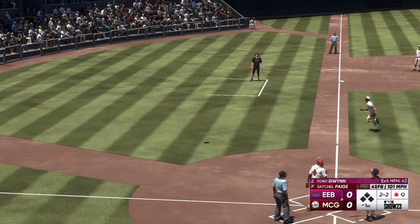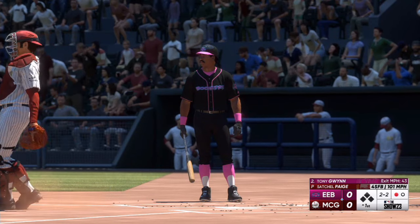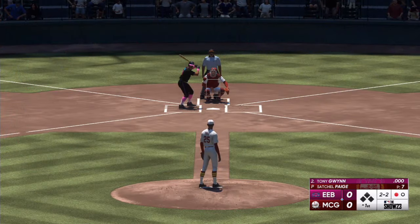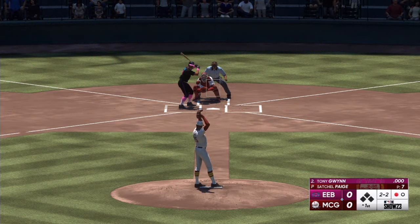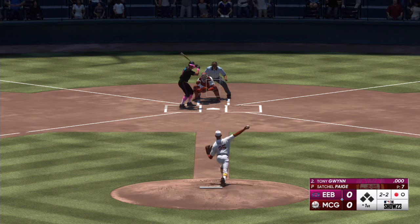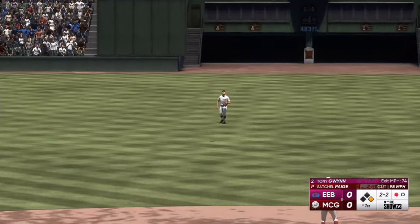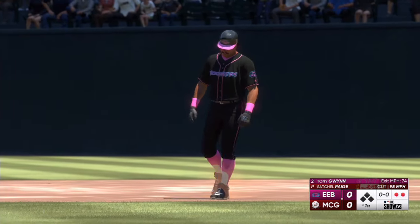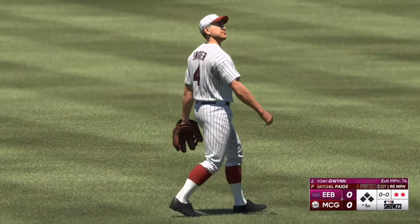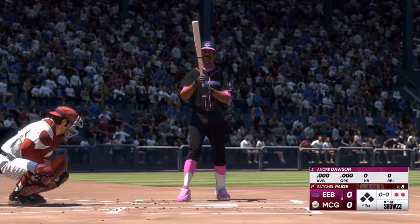Swing and a pop up in foul ground. And a foul ball. Satchel comes to the plate. Into center. Snyder makes the play, and there are two down. Batting third, the center fielder, number 8. So up next, Andre Dawson, a guy who makes an impact not just at the plate but also in the field.